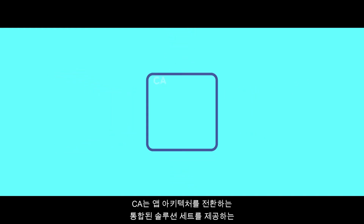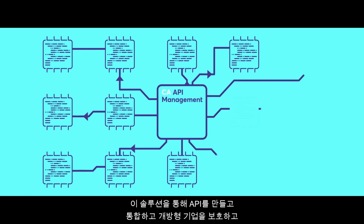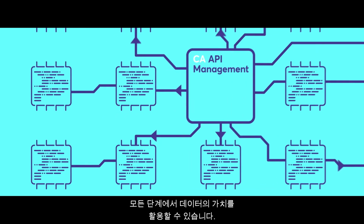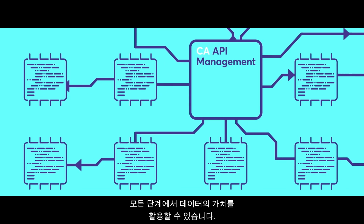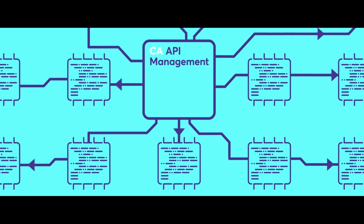CA is one of the only providers that gives you an integrated set of solutions that transforms your app architecture. So you can create and integrate APIs, secure your open enterprise, and unlock the value of your data at every step. Can your architecture handle this kind of transformation? It can now.